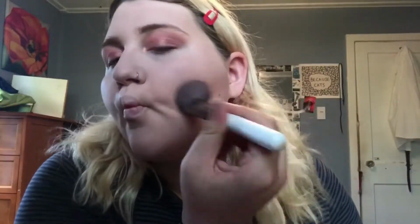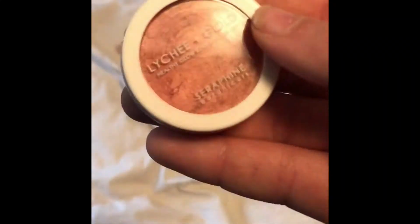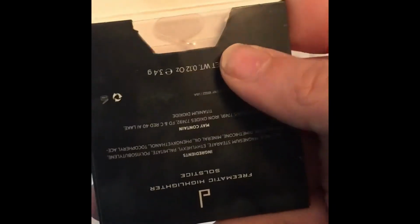Next to contour, I'm going to use this shade from Pixie from a little palette I had of theirs, which is like the first makeup product I ever got, and it went on really strong, which was super weird. For blush, I'm using Lychee Gold from Seraphine. This is a super nice blush, and I just put a little on my cheeks, and then I use the same big fluffy brush I used for my setting powder to blend it in on the apples of my cheeks and towards my cheekbones.